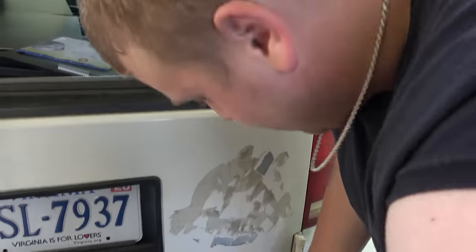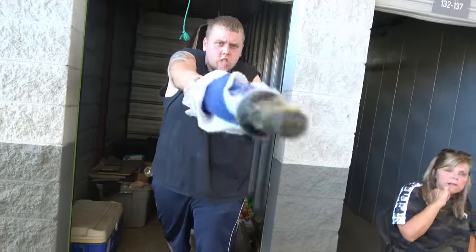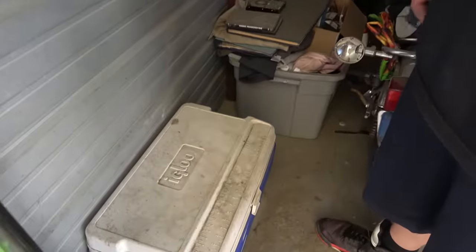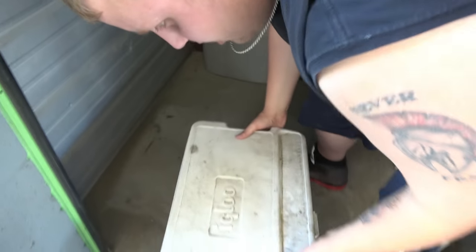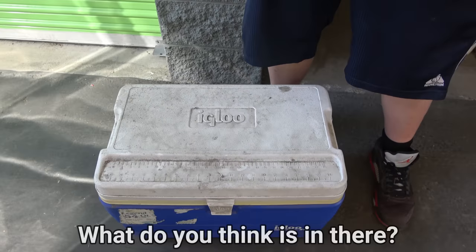Nothing. Just personal paperwork. All this stuff is so dusty. It looks like it hasn't been touched in ages. Just like this umbrella. Taken out. All right. What do you think's in the cooler? Coolers are always scary. What do you think? Kidney? Eyeball? Body.